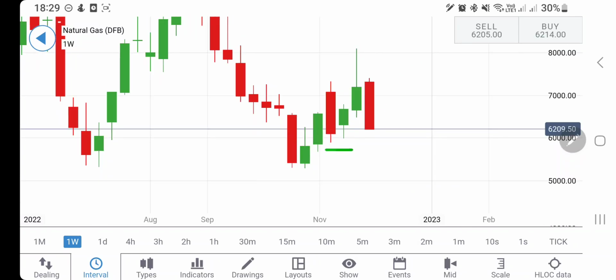Let's start first with looking at charts, followed by indicators. Towards the end of this analysis, I will give you the trading levels and strategy for NG.